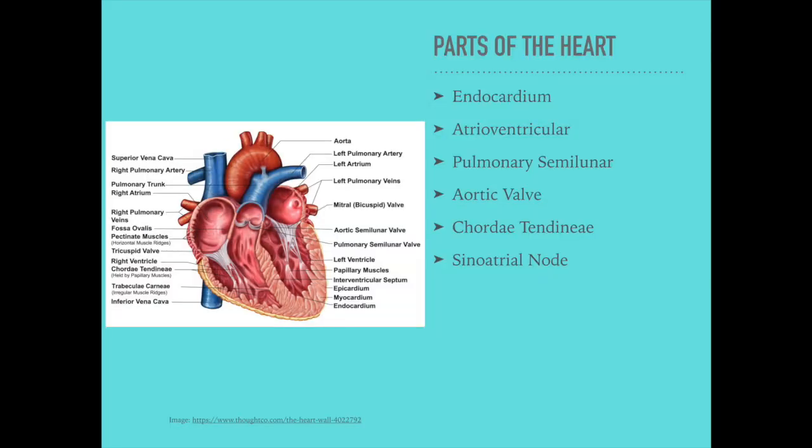Next, the inner layer, or endocardium, is the lining that contacts the blood. The tricuspid valve and the mitral valve make up the atrioventricular, or AV valves, which connect the atria and the ventricles. The pulmonary semilunar valve separates the right ventricle from the pulmonary artery, and the aortic valve separates the left ventricle from the aorta. The heartstrings, or chordae tendineae, anchor the valves to heart muscles. The sinoatrial node produces the electrical pulses that drive heart contractions.